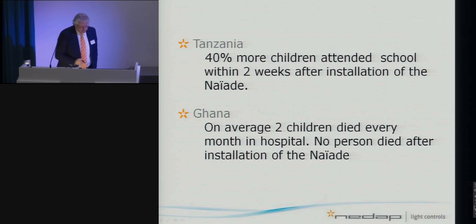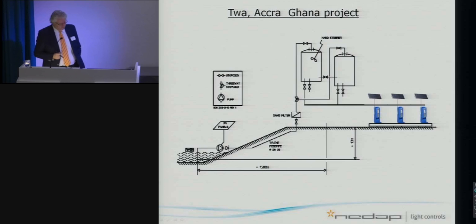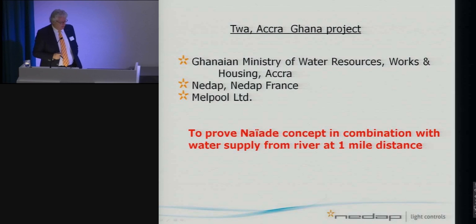And then we also got a question from Ghana, from one of the ministers, can you build a bigger system? And then we said, well, we can combine them. And together with the ministry, NADOP, and some local company, Melpool, we had to prove that the Nayara concept could be working and also have water transportation to that village itself. And if this would be working, then they would install in a few hundreds of villages around that area.